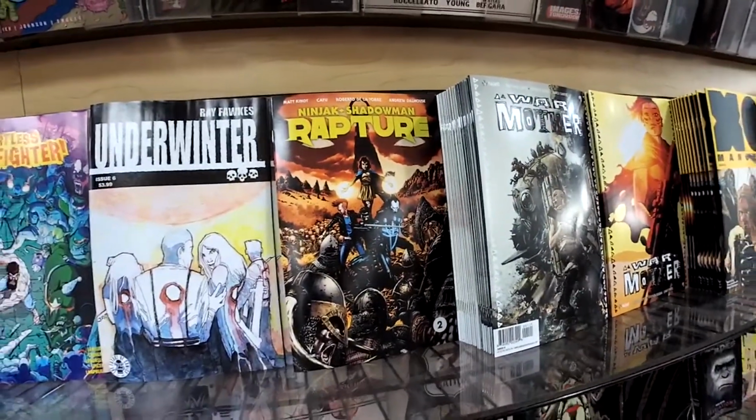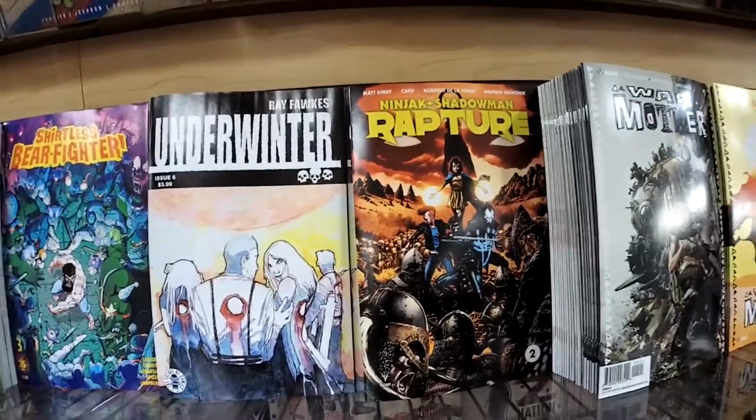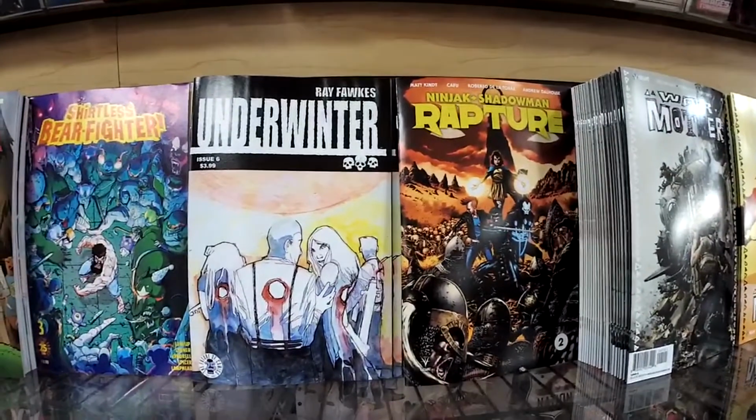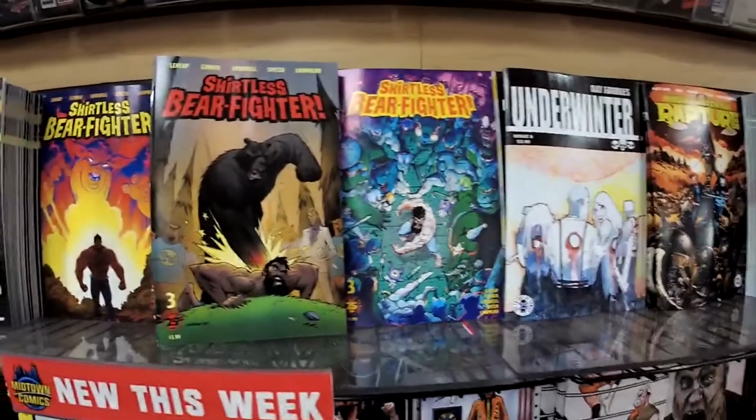And then we hit Image, and Image has a lot this week. It's a big week for Image, and they've got a lot of cool stuff. Starting us off, we've got Underwinter, issue number 6 from Ray Fox. And then moving over, we've got Shirtless Bear Fighter, issue number 3.